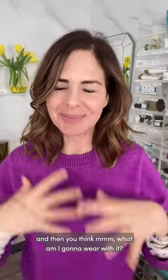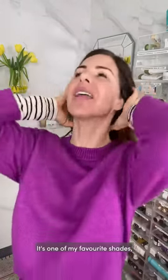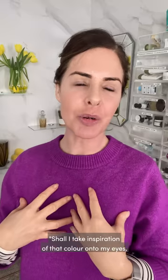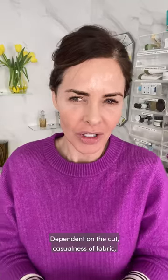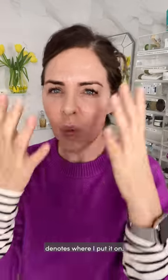How often do you put on something brightly coloured and then you think, what am I going to wear with it? I love this fuchsia. It's one of my favourite shades, but it's quite a strong shade. The second question I always ask myself is, shall I take inspiration of that colour onto my eyes or onto my lips or onto my cheeks? Dependent on the cut, casualness of fabric, shape of that outfit denotes where I put it on.